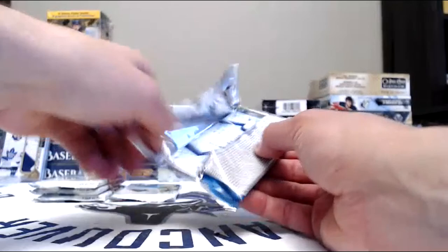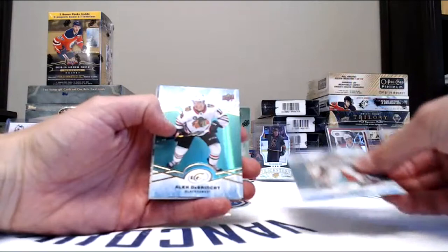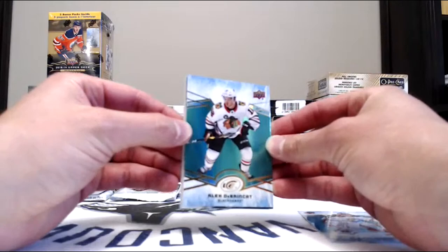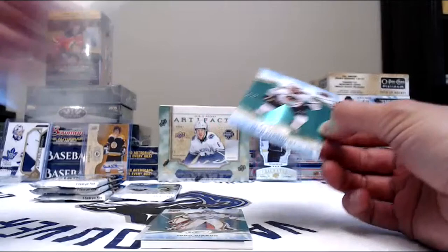Oh, baby guy, look what's here. Can you see? There's a thick card coming. What is going to be in store here? We got a thick one coming. First, we have an Alex DeBrincat, Blackhawks. I'm going to just slip another card over top here to hide that one while I sleeve this. Alex DeBrincat, Blackhawks.